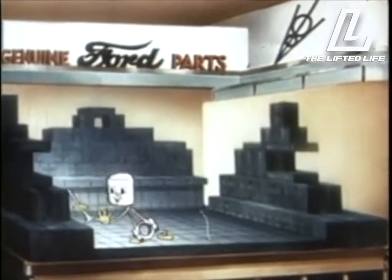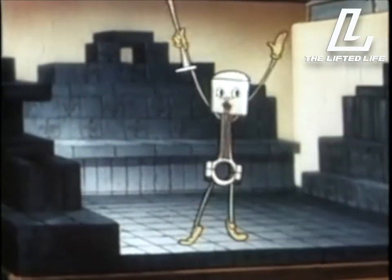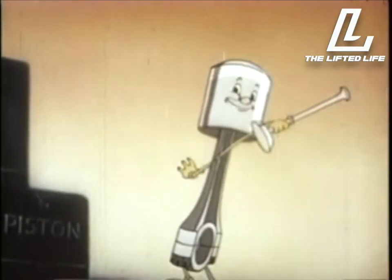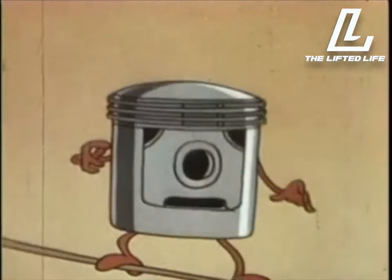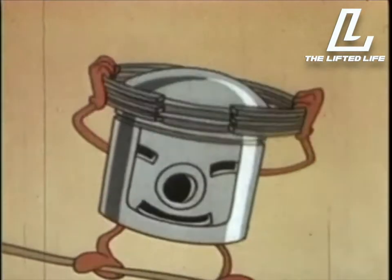Right up, folks, and see these great precision performers. Each and every one a genuine Ford part. The amazing Piston Brothers. Always in perfect harmony. Masters of equilibrium in their daring feat of proper balance. Now cast your eyes on those new type replacement rings. Designed for quick pickup and getaway. Watch those rings expand.